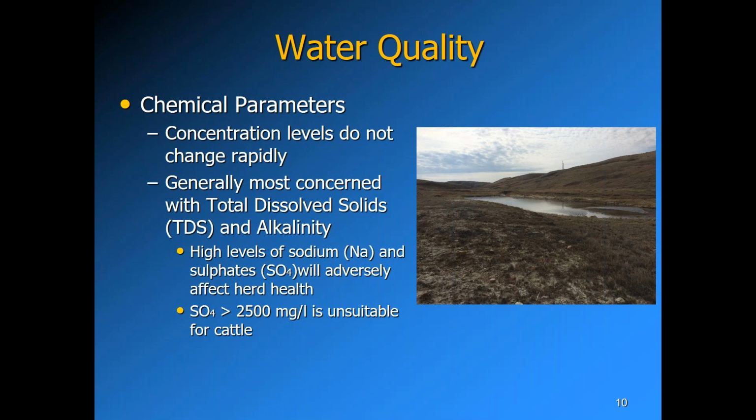Generally, the levels of the chemicals do not change dramatically, especially in groundwater, well water. The quality generally stays pretty similar for long periods of time. You don't have to worry about it too much unless you have a well problem. If the casing rusts through or something, sometimes you'll see a rapid change.